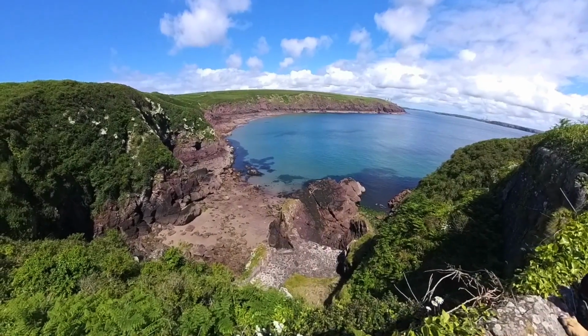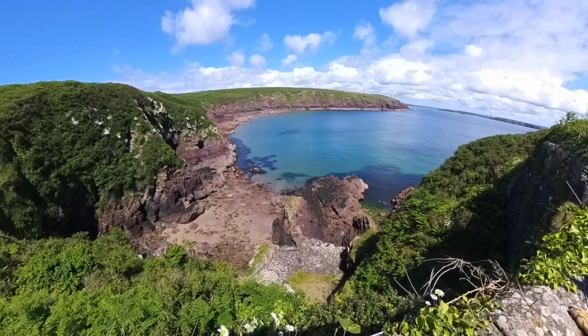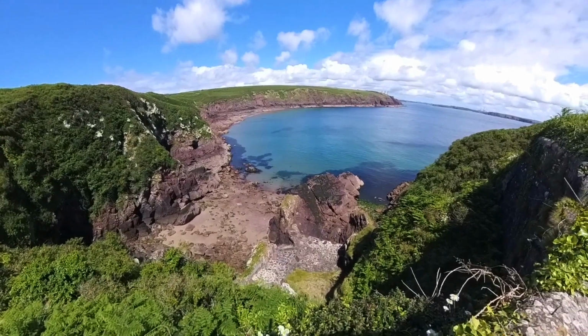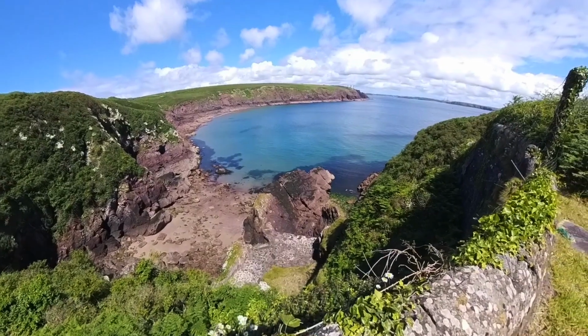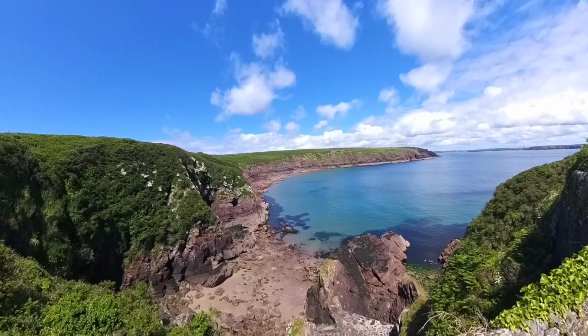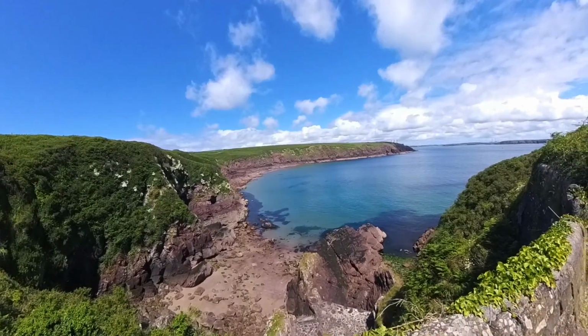I'm now looking down over the wall, and you can see all the dressed stone. You can see the steps going all the way down to the beach. So a remarkable bit of work going on to put this in place. I've been a few times, and I prefer when we're up on the top here, and look how beautiful the sea is. Beautiful turquoise bay.